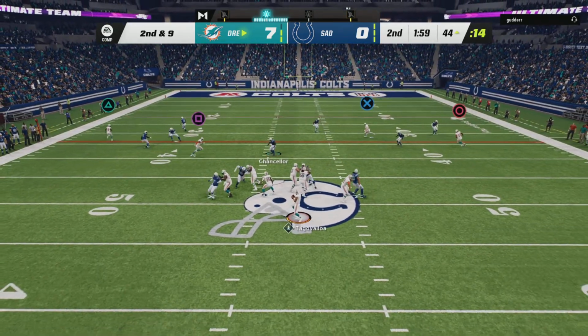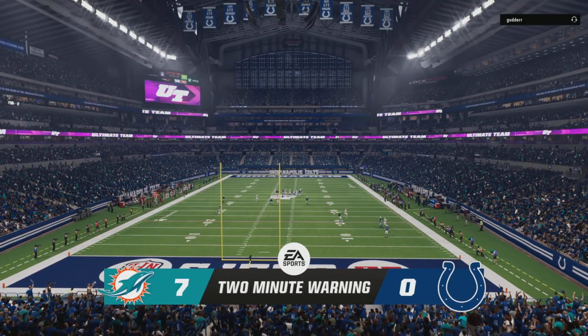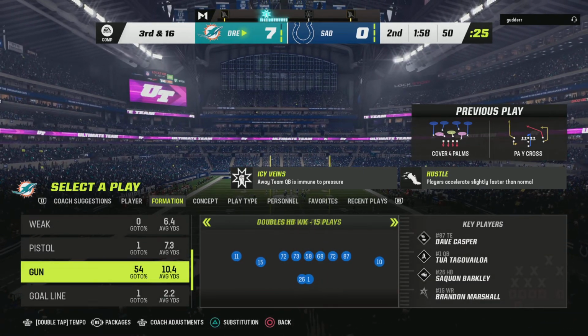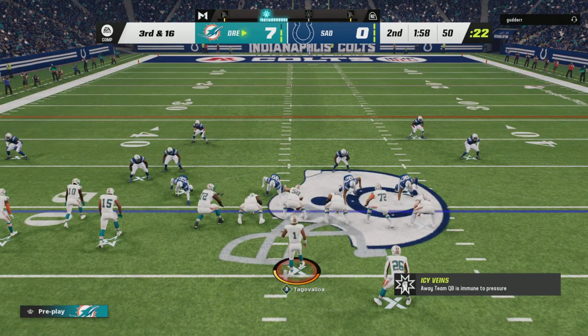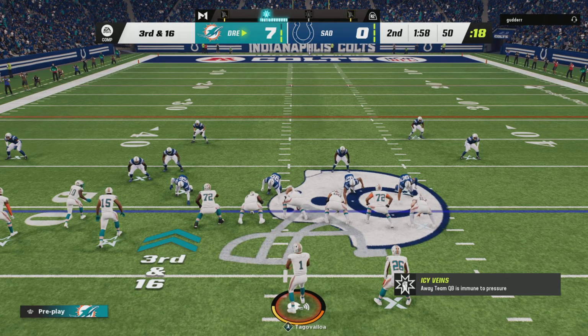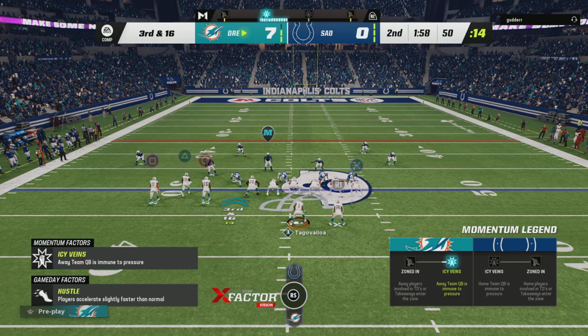Here's Tua. And he's going to be sacked. They sack him back right at the midfield stripe. So now after the sack, Tua and the Dolphins staring at a 3rd and long.